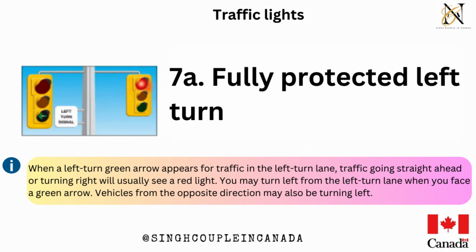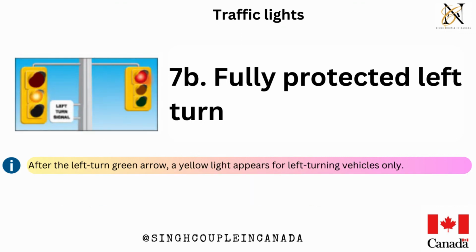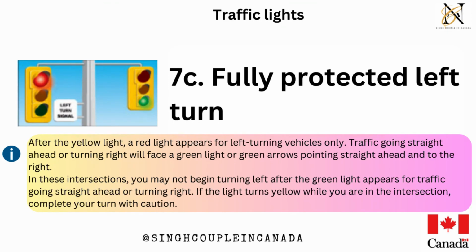Fully protected left turn. When a left turn green arrow appears for traffic in the left turn lane, traffic going straight ahead or turning right will usually see a red light. You may turn left from the left turn lane when you face a green arrow. Vehicles from the opposite direction may also be turning left. After the left turn green arrow, a yellow light appears for left-turning vehicles only. After the yellow light, a red light appears for left-turning vehicles only.